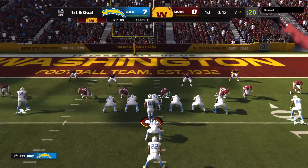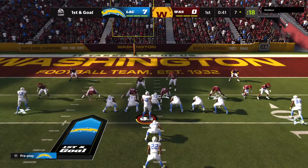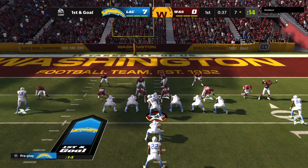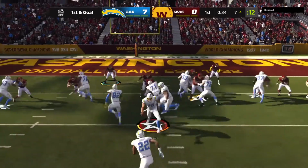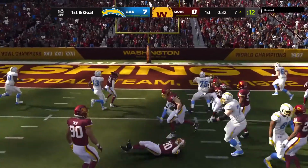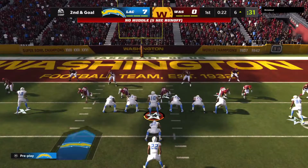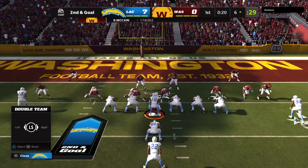Now a chance to make that big play really hurt. It's 1st and goal just outside the 5. And he'll be stopped just outside the 5 at the 6. The 6-yard line, the line of scrimmage on 2nd and goal.